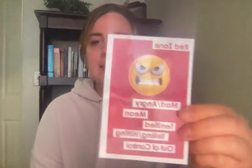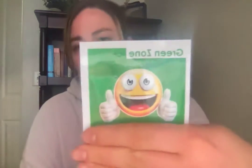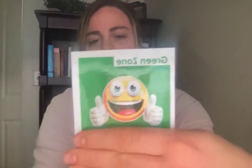To grade this activity up, I would provide a lot of different examples of the emotions that tie into the zone, or we would create our own list of words to help us identify what emotions go here, and then they would choose from that list. To grade this activity down, I might just provide the picture and the color that associates with it, and we would just talk about what this is. Or maybe I provide one or two words that go along with the zone.